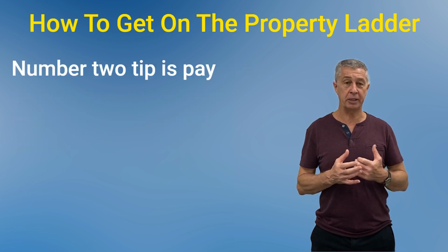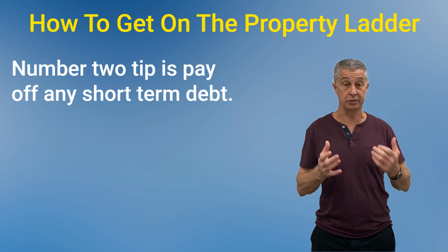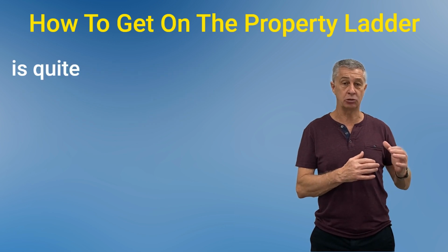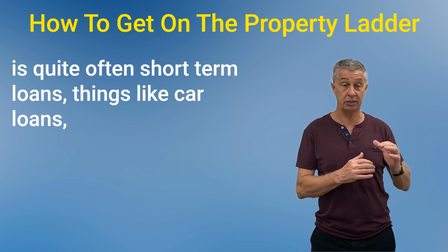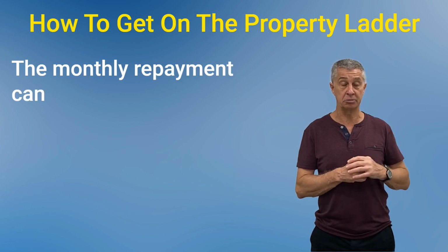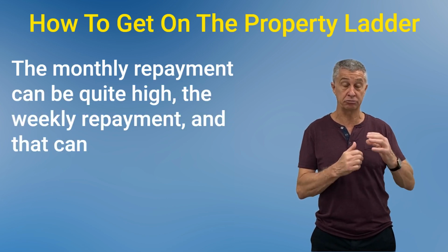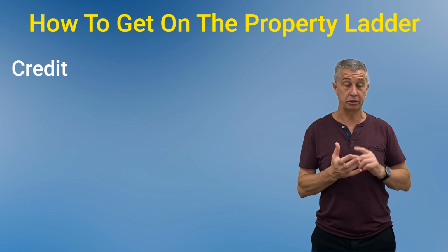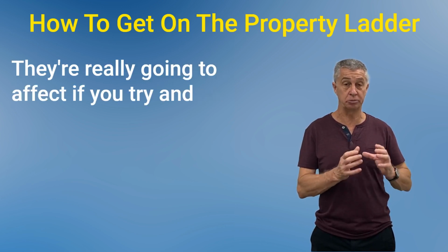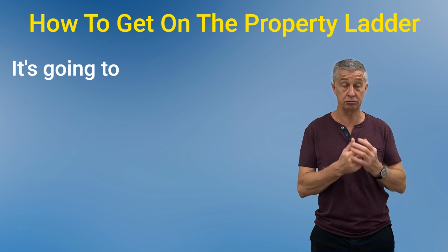Number 2 tip is pay off any short-term debt. Quite often we see what's restricting your borrowing capacity is short-term loans, things like car loans. Although they're a smaller amount, the monthly or weekly repayment can be quite high, and that can really restrict borrowing capacity. Credit cards, car loans, just be aware of those. They're really going to affect it. Try and pay them off or not have them in the first place. It's going to really help you.